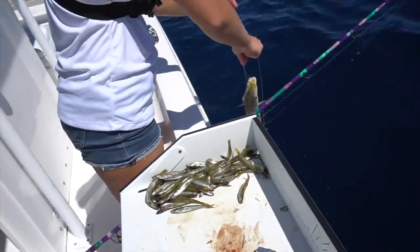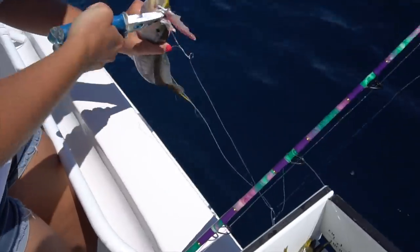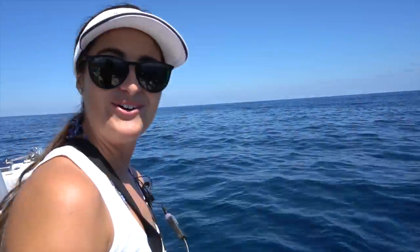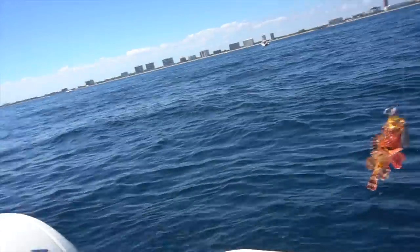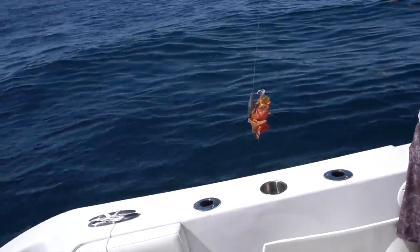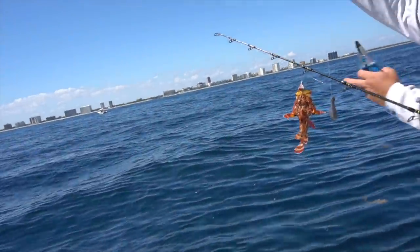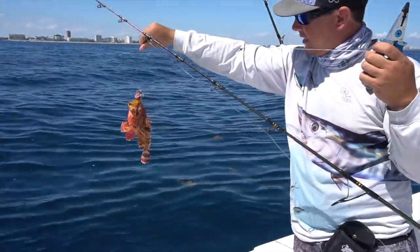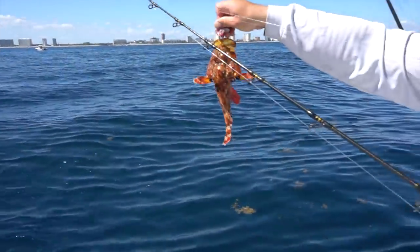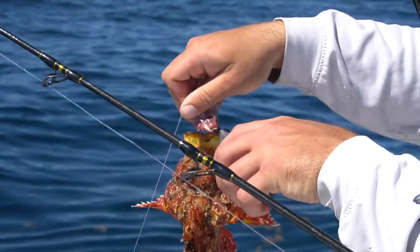Can I see the pliers, please? These guys are pretty too, though. Mm-hmm. Look at that yellow. There we go. Oh, he was cold from being so deep. Scorpion fish. Don't touch him. Is that a lionfish? No. That's a fish you do not want to touch. Another species to add to the list. Yeah. Have you ever touched one, Matt? No. Have you? No. No way.